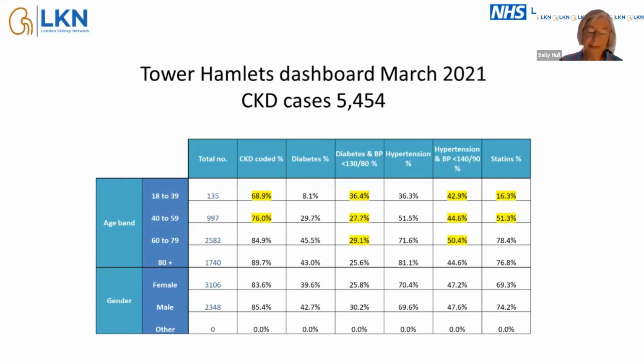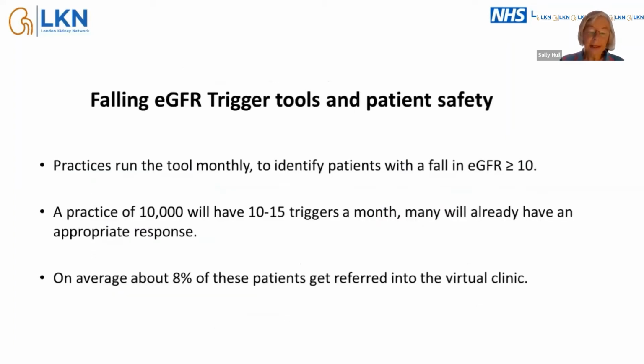Next slide, please. The falling EGFR tool acts as a safety net, and it's run monthly in practices as it has named patient data. As a very busy GP, it's very easy just to look at the latest EGFR value. What this tool does is to encourage clinicians to look at the trajectory of the EGFR. Next slide, please.